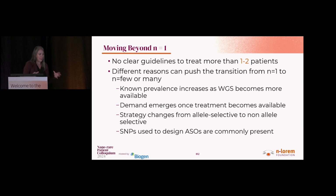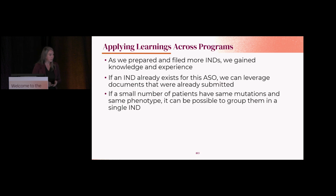And so there are different reasons why we may want to move from an N of 1 to an N of few or N of many. It could be that the known prevalence of a mutation increases as whole genome sequencing becomes more available. It can also be other reasons. We can change the strategy, which makes the ASO, if an ASO is non-allele specific, for example, then more patients can use it. And so as we prepared more and more INDs, we gained knowledge and experience, and we learned that if we already had an IND for an ASO, we can leverage documents that were already submitted to really be able to streamline the next IND.